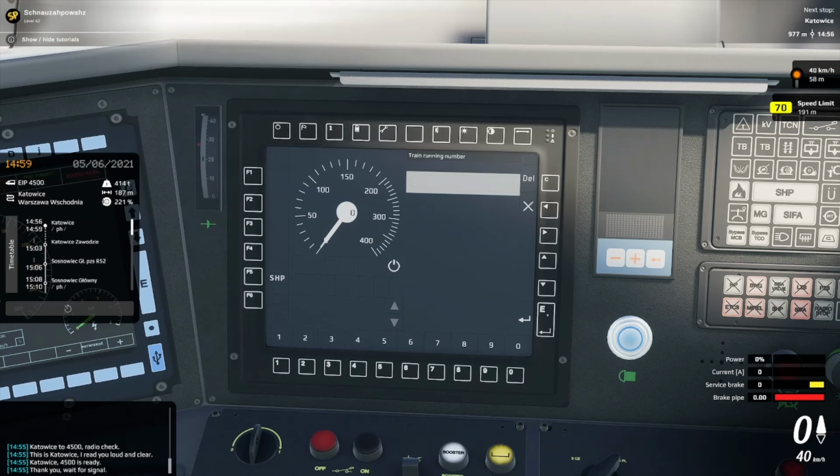Now it's going to ask for your train running number. So that is your train service number, timetable number, whatever you want to call it. So we are currently, what is the train number? 4,500? Yes, we are 4,500. So you're going to put it in here. 4,500. There we go. That is it.